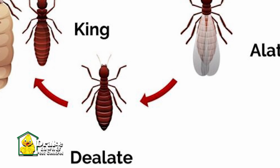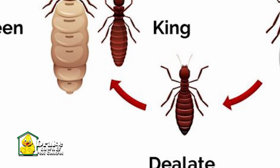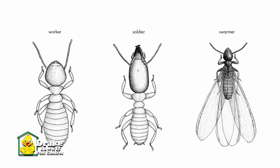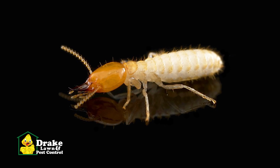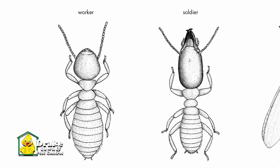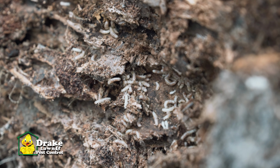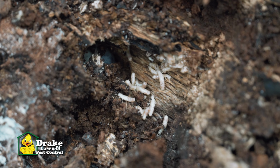Once a swarmer lands, it sheds its wings, mates, and becomes a primary reproductive king or queen of the newfound colony. Subterranean termite soldiers have large yellowish-brown heads and curved mandibles for defense. Subterranean termite workers are creamy white, soft-bodied, and wingless. These termites handle all of the foraging and colony care.